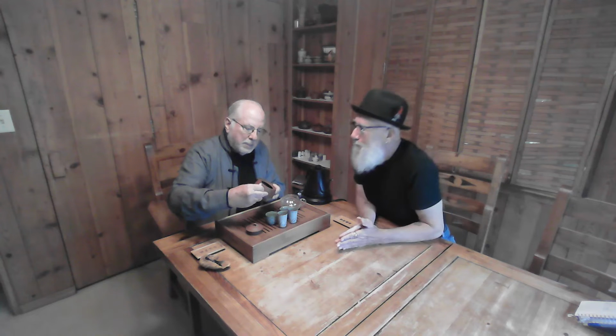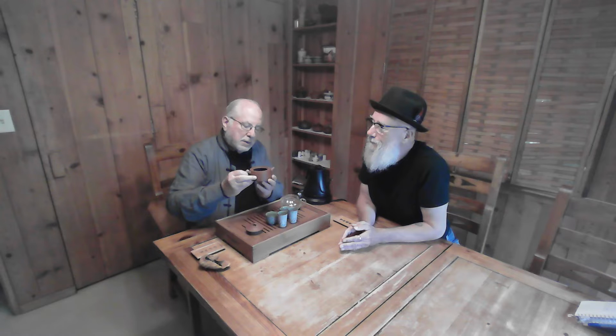I've already put the tea in the teapot, and it's filled about a third of the way. Now this is a type of clay called zisha, literally purple sand clay. It's found in China and has been used almost exclusively for teaware for about 500 years. And why this particular clay? Because it holds the energy, the healing and nutritional properties of the tea more than any other material.